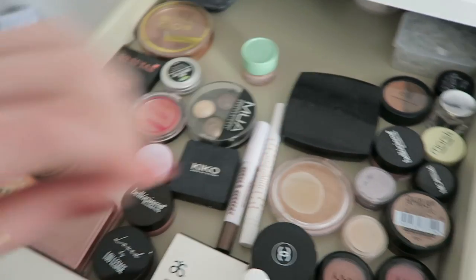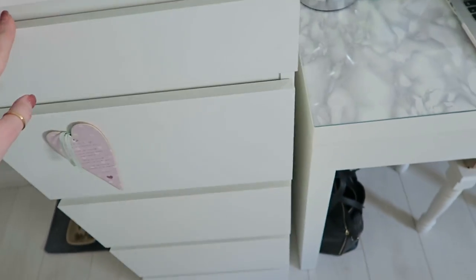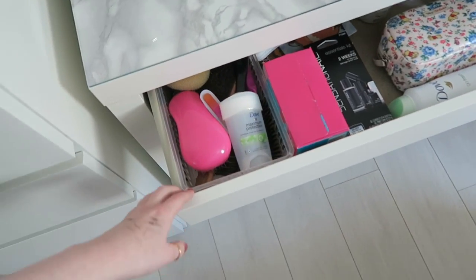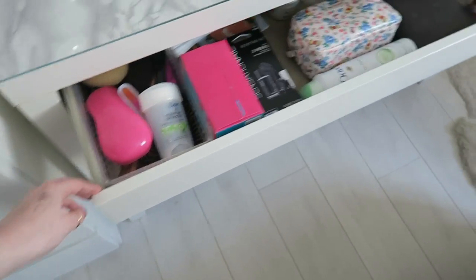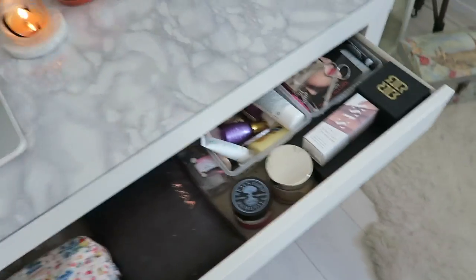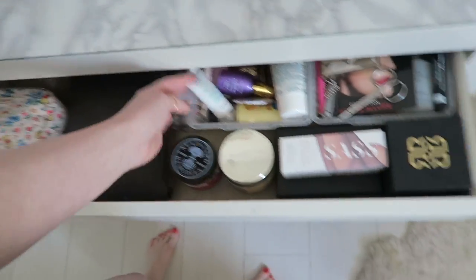I'm just seeing if things worked. And then I tidied this drawer too. This is much tidier now. Although this drawer is broken and it's really annoying me. I think I said it in a vlog before. But yeah, nice and tidy.